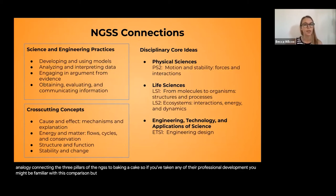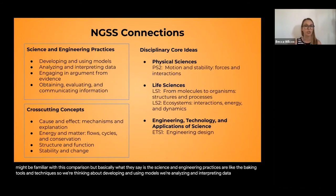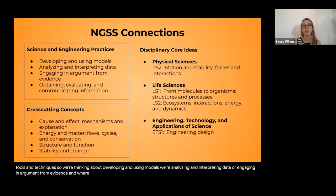But basically what they say is the science and engineering practices are like the baking tools and techniques. So we're thinking about developing and using models. We're analyzing and interpreting data. We're engaging in argument from evidence, and we're obtaining, evaluating, and communicating information. And those particular subsection ones will, again, differ depending on the grade level. So I do encourage you to look at that more specifically.